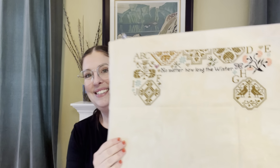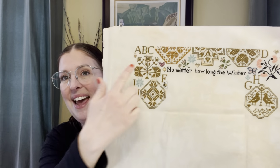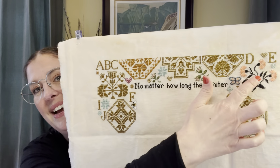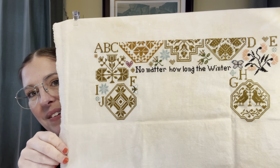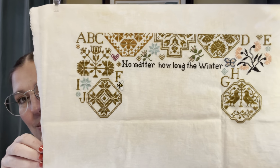I had decided to stitch this following the alphabet. So I started with ABC and made my way through the Quaker and did D, E, F. You see, I'm going back and forth with the letters and stitching the motifs around there.